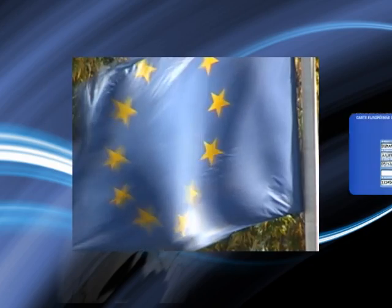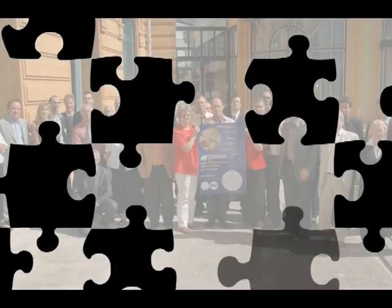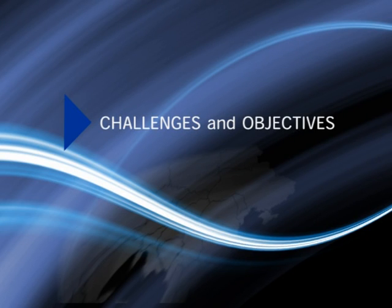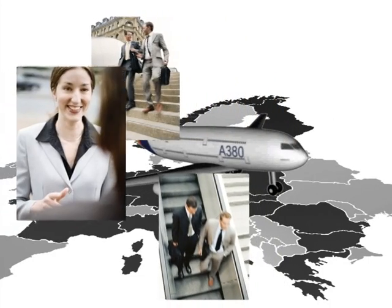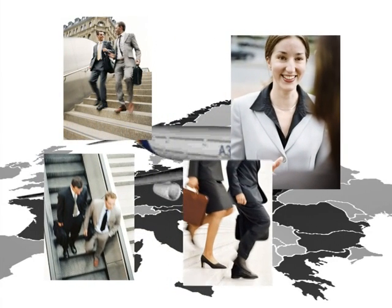The NetCards project brings together public health players in 16 European countries. It is financed jointly by the European Commission and the partners in the project. The purpose of the NetCards project is to give European citizens traveling around Europe easier access to medically necessary health care, with the exception of planned treatment.